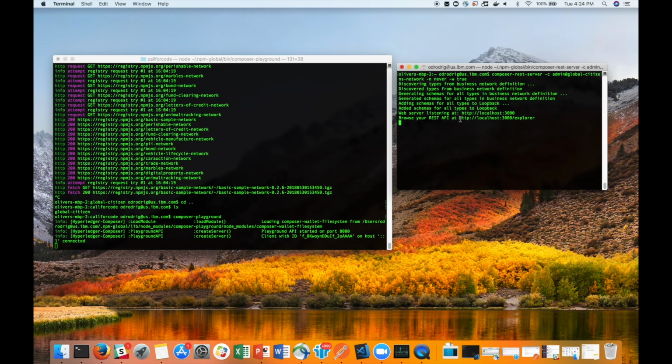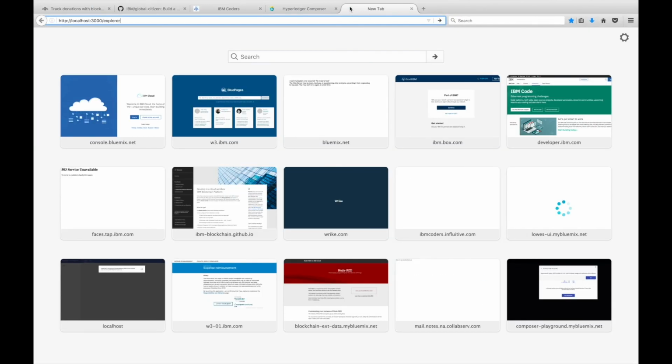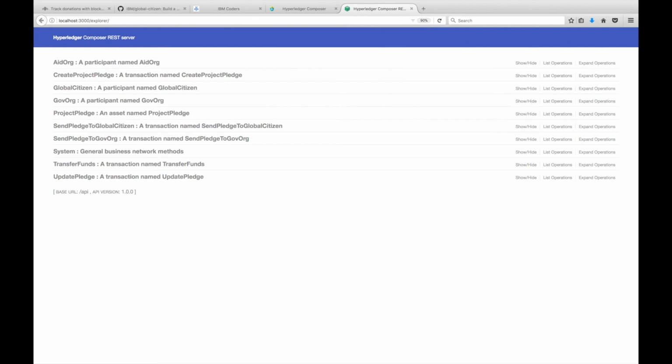After starting the REST server, you will be told to go to this address listed in the command prompt or terminal, and just copy and paste that address into the address bar, and you'll be taken to your REST API server. So from here you can see the different endpoints for your assets, participants, and transactions.